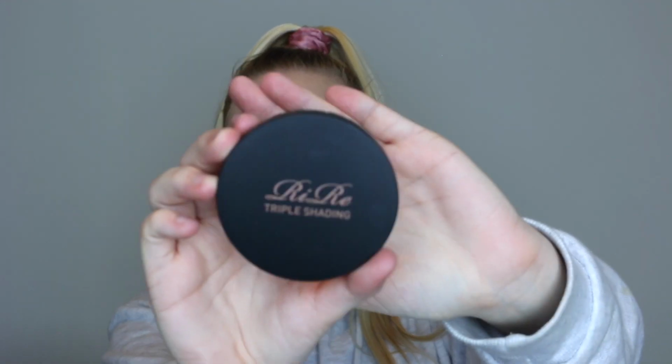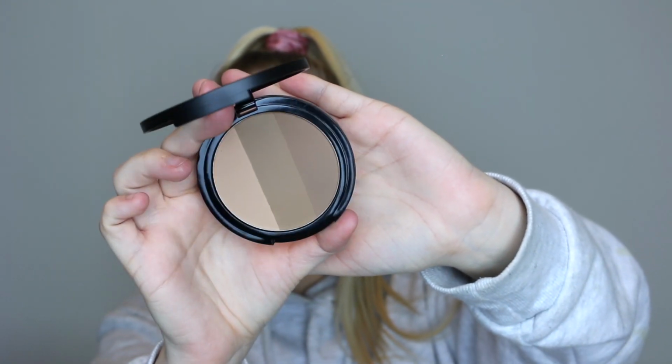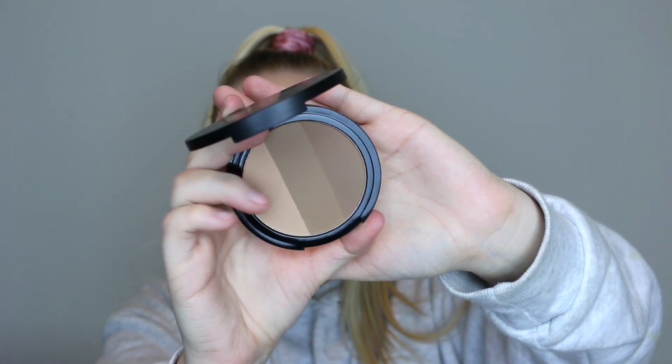I've got this one by Re-Ray. This is the Triple Shading Compact, and it just comes in this black packaging. I don't know if they have any other shades. But this is what it looks like. So you get a light, medium and dark. I'm probably going to use the light shade to bronze and the middle shade to contour, but it has a little mirror in here as well.